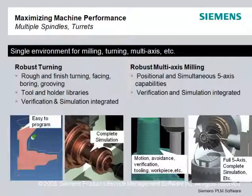More and more often, the live tools are able to move in 5-axis for both positioning and simultaneous cutting. CAM Express provides all the milling functionality required for these cases. From simple planar cuts in any orientation to full simultaneous 5-axis milling, the milling needs of a multifunction machine are met with CAM Express.